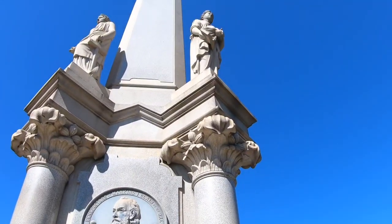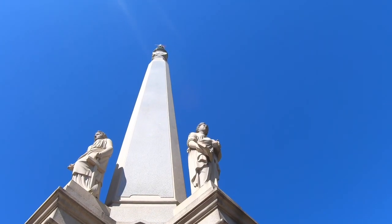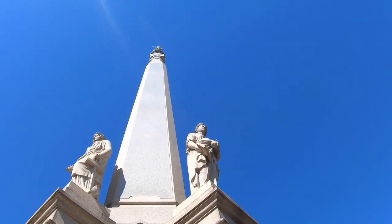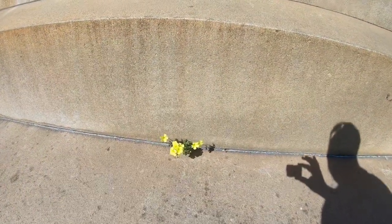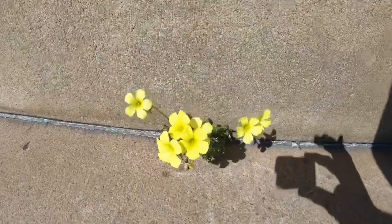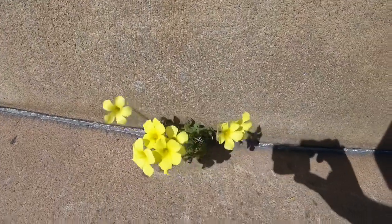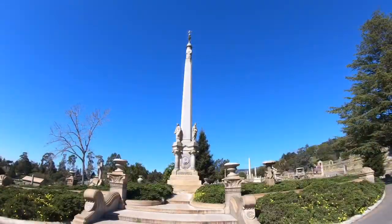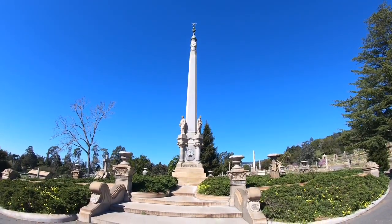Wow, man, these statues up top are insane. This thing is massive. It's got, like, I think a star at the top that illuminates at night. And at the base of this thing, there's some flowers just growing out of, it looks like, the cement somewhere inside. They're not just laying there, they're actually attached. They're growing. And I had to back up way on this one, way up to get it all into the shot. Jeez.